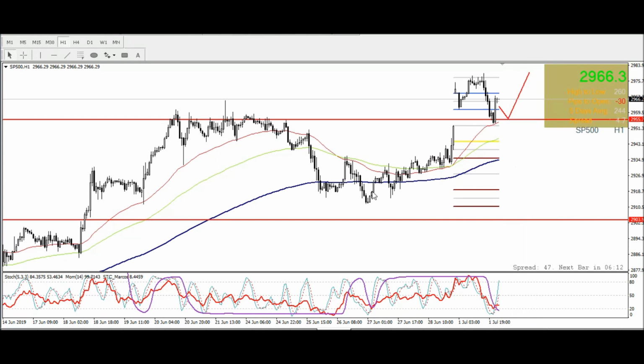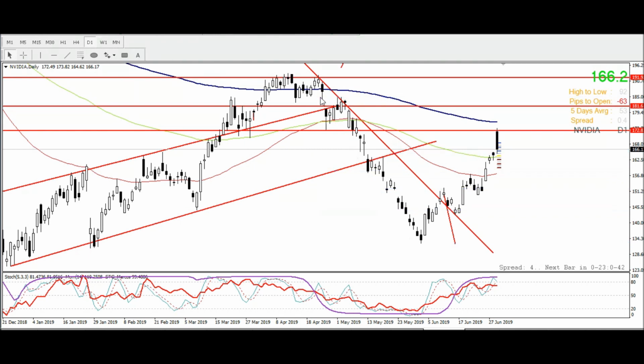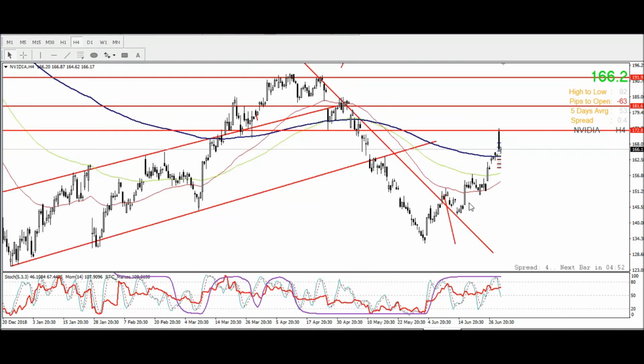Not really seeing all that much sell side activity. The other thing I also told you guys about is Nvidia. This one's a bit interesting because we broke out of the bear flag. And what do I mean by bear flag? Let me just draw you a more clear picture of what's going on.